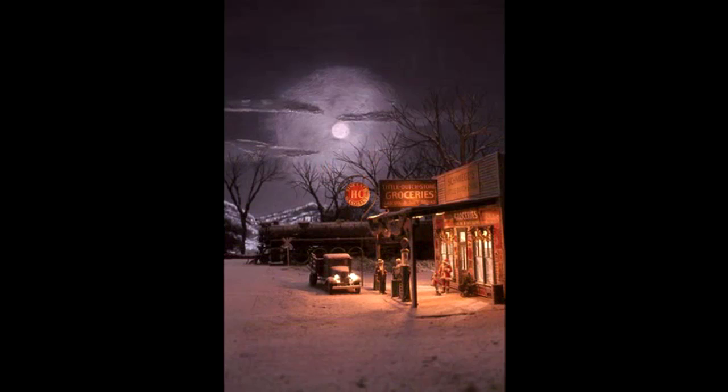Since it's December, let me end with one of my favorite Christmas shots that I did for Mainline Modeler in 2004. It captures the feel of a cold Christmas Eve night and will forever be one of my most favorite shots.